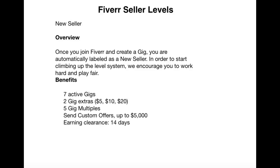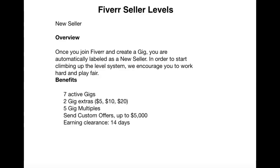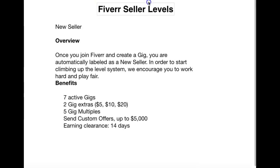I just want to quickly talk about the different Fiverr seller levels that they've brought in, because this is a new addition to Fiverr. They've changed the way you can sell gigs. Basically, there's a number of levels that you need to get to, which enables you to sell more gigs and make more money. So you've got the newbie, which is when you open an account, you become a new seller. There's a level one seller, level two seller, and then the top rated seller, which we'll come on to in a second.